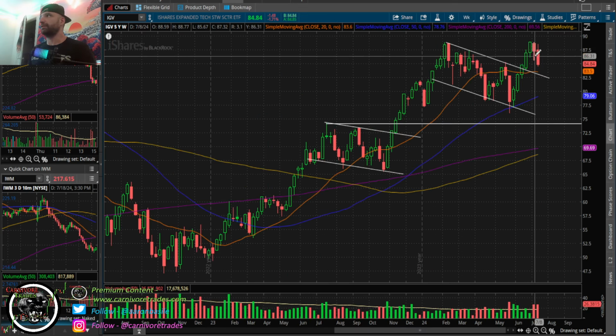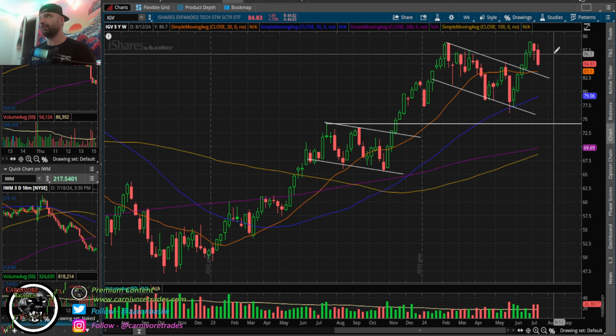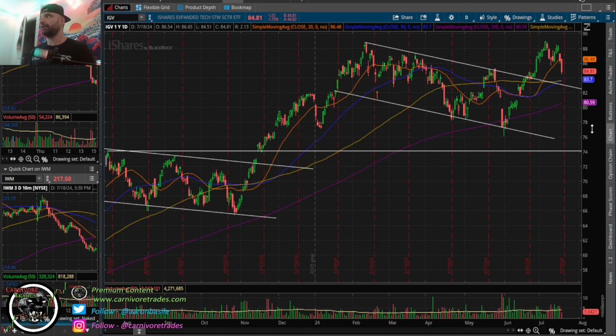IGV here down 1.7. Again, weekly chart. Again, plenty of room for higher lows here. This can stay firm and consolidate this move. It can go higher. So right now, obviously a pretty good slice, but still above the moving averages and still above support. But definitely pulling back.